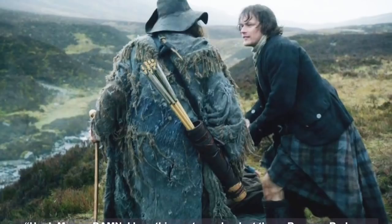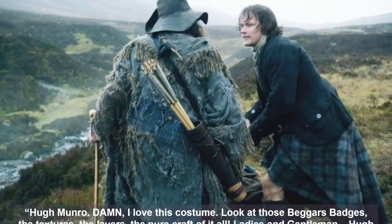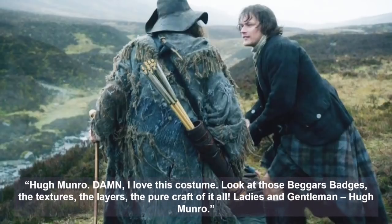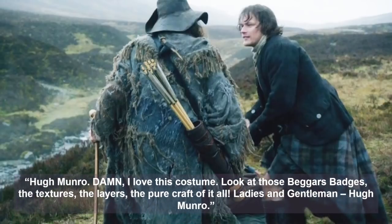Terry said, Hugh Munro, damn, I love this costume. Look at those beggar badges, the textures, the layers, the pure craft of it all. Ladies and gentlemen, Hugh Munro.